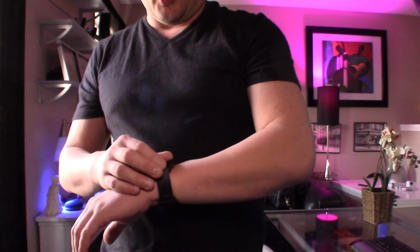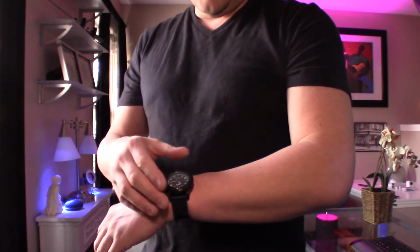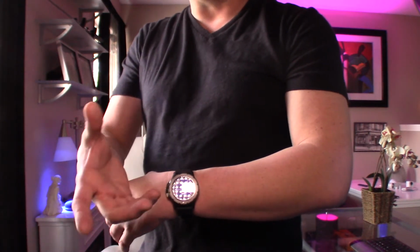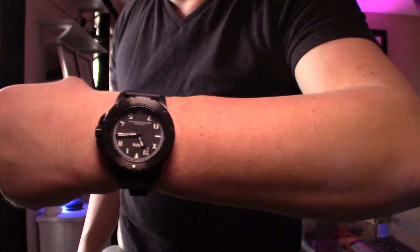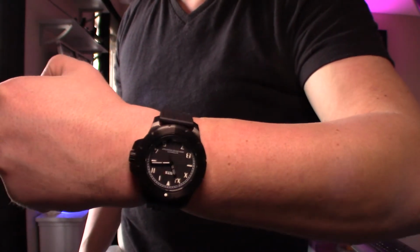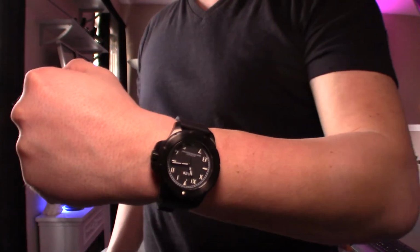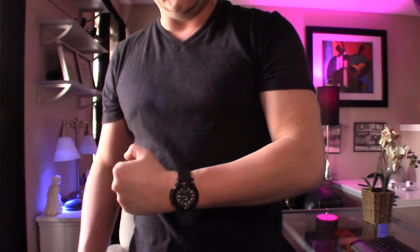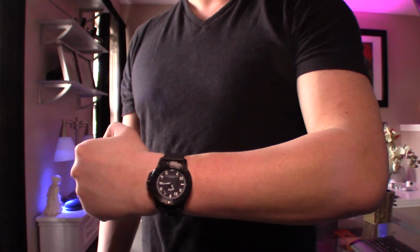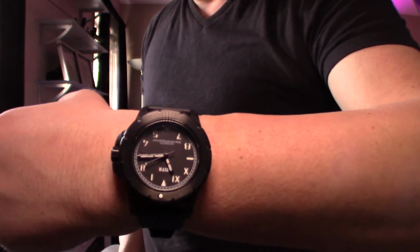A lot of dress watches, or a lot of watches in general, are about 40 to 42 millimeter. 44 is going to be a little above standard size. And of course, if you're desensitized like me, it feels like anything under 50 and you're like, gosh, it's kind of small, but it's not a small watch. Very nice, subdued, simple, clean, black tactical watch. And again, if black's not your thing, you can get it in those other variations that I told you about.